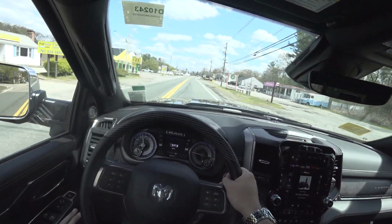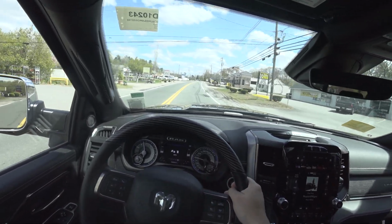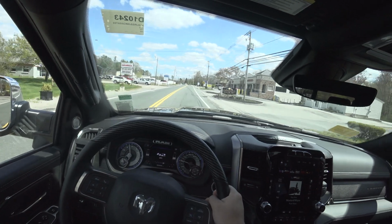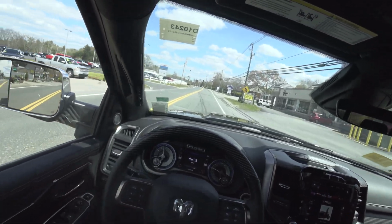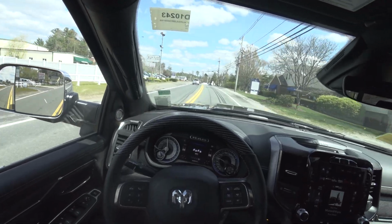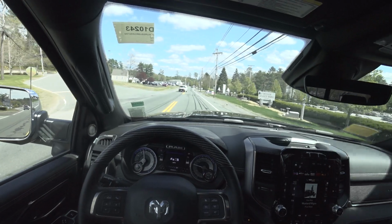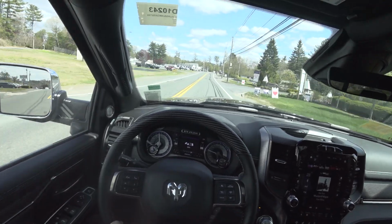If a diesel's more your thing, you can get the 6.6 liter Cummins diesel in the 2500 as well. And new for either 2019 or 2020, we weren't really sure, you can get a diesel in the 1500.